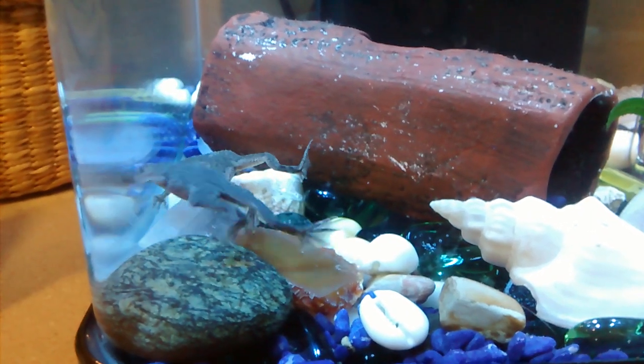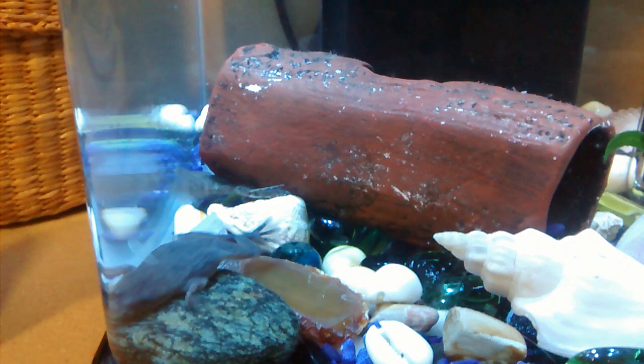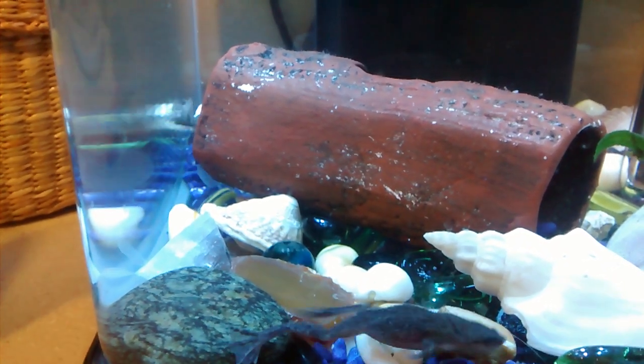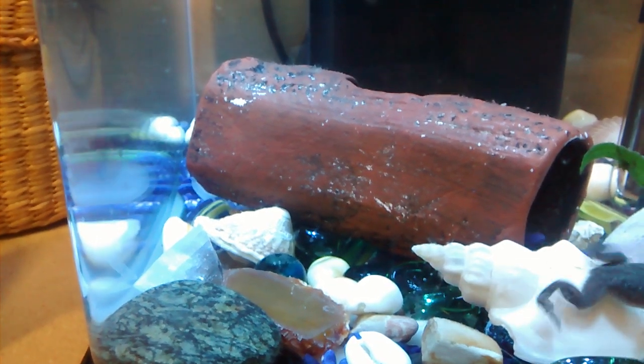So Frida and Freddie are in the same vicinity right now, and they can be really quick if they want to be. They like to scrounge around for food, and I just put food in a little bit ago. But sometimes they'll just dash up to the top.